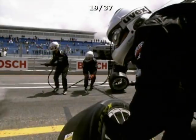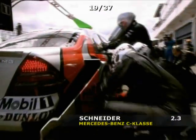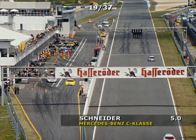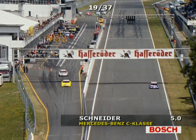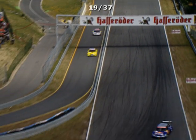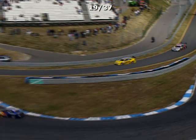Bernd Schneider in. Timo Scheider, I imagine, was waiting for it to end in tears ahead of him. He came a bit close. Bernd Schneider, a very subdued race here in Estoril. It's a long time since we've said that Schneider had a subdued race, but the vastly successful German driver is back into the race now, coming down the pit lane.